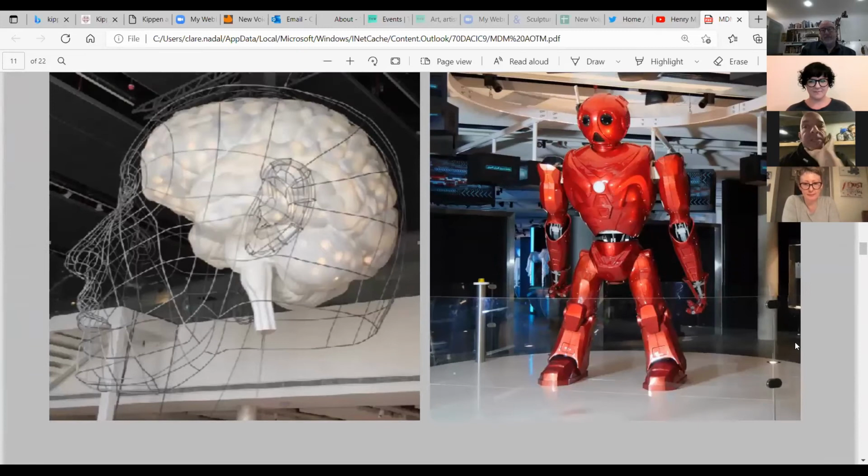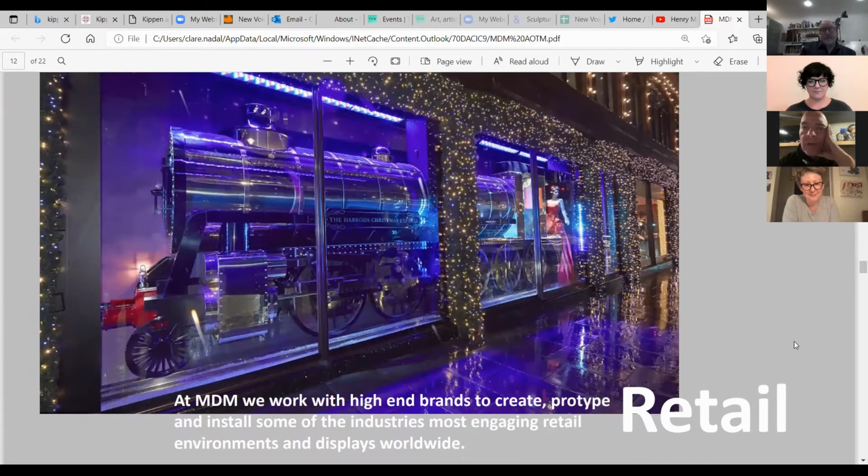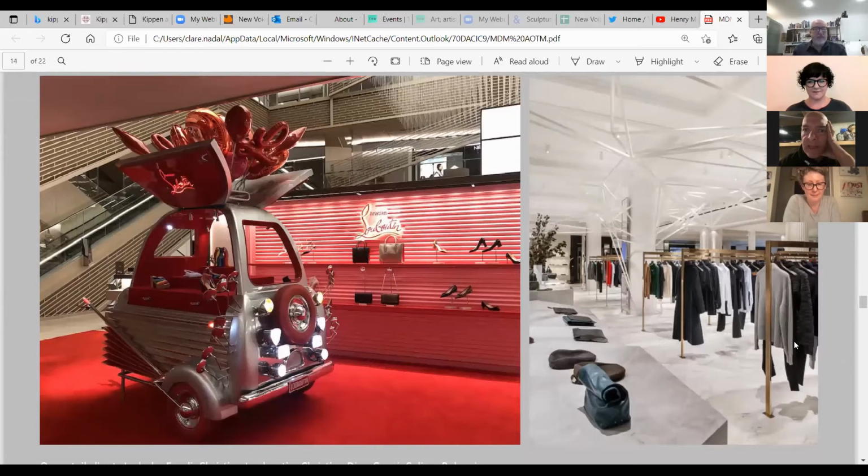More museum-y stuff. These are kind of interactive light-up moving characters. Down again. Shop fit. A lot of shop fit. You might be doing artwork one day and then you're doing a shop window another day, but it's all more of the same materials being used. Down again. More shop fit, more of the same, could be in a gallery or a shop window. That's the same gallery or shop window, just all different materials.